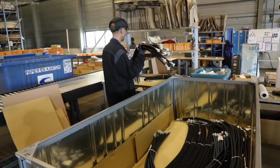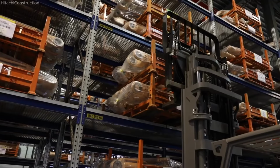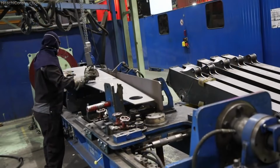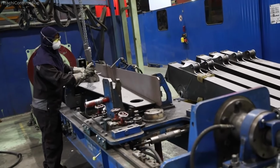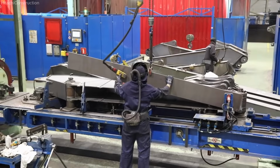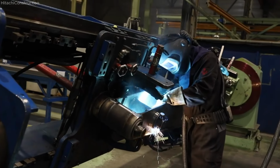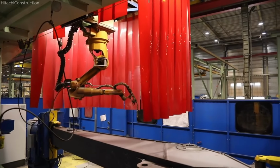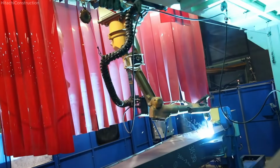In Factory B, raw plates and parts arrive and are processed through a welding sequence that begins with tack welding, followed by full manual or robotic welding. The robotic systems offer high accuracy, and weld quality is verified by skilled technicians before proceeding to painting.